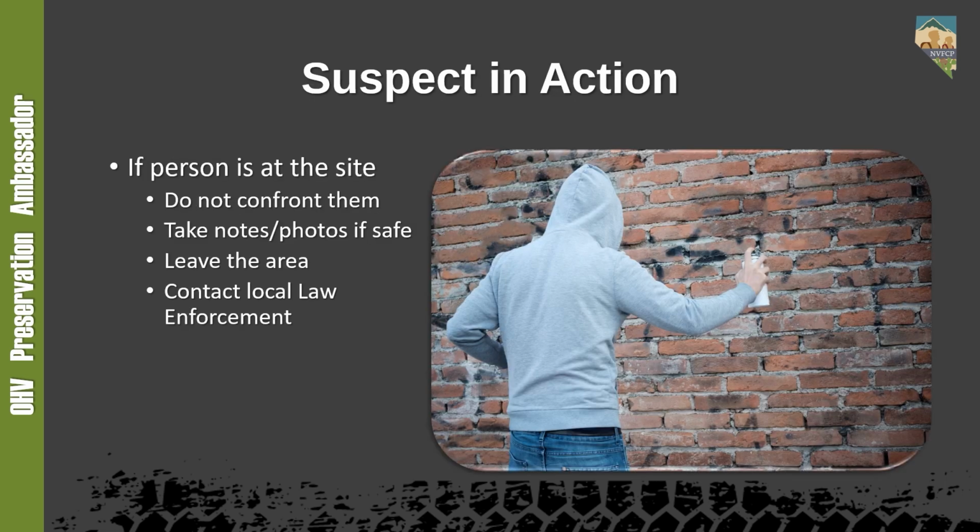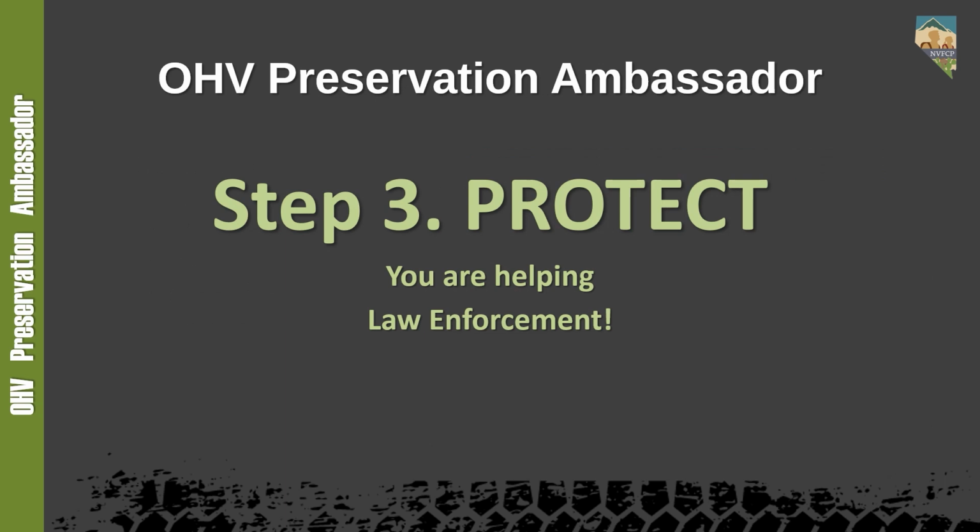Now, if you see the person actively engaging in the illegal behavior, do not confront them. If possible, take some notes or photos if it's safe. Leave the area and contact your local law enforcement. Because as off-road ambassadors, you're actually helping law enforcement and you're helping protect these sites. So that's step 3, is protect.